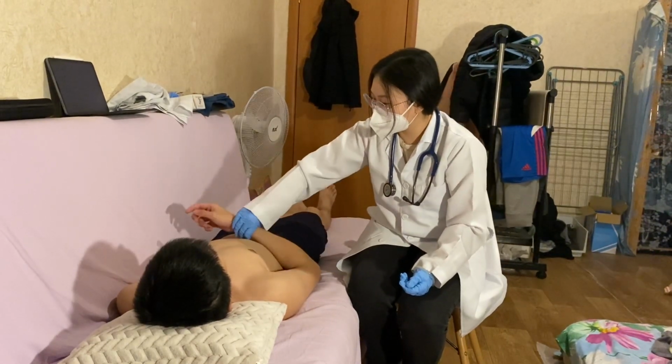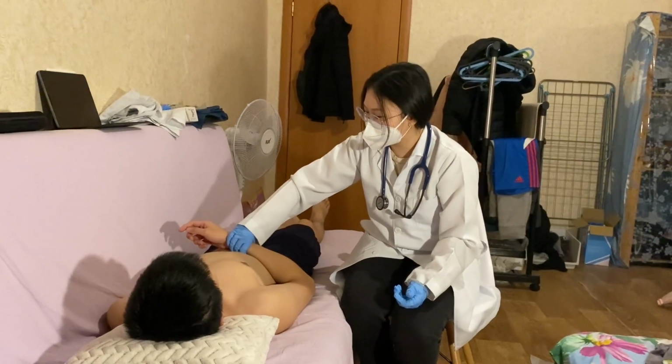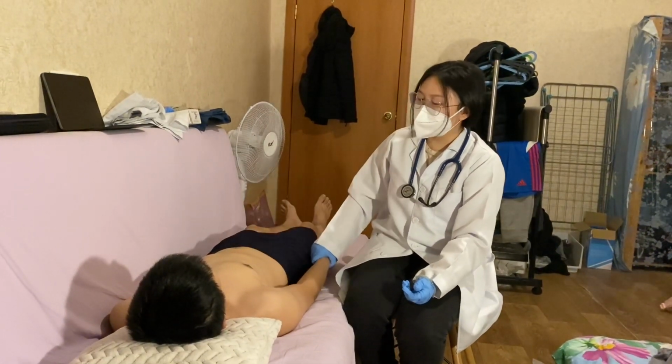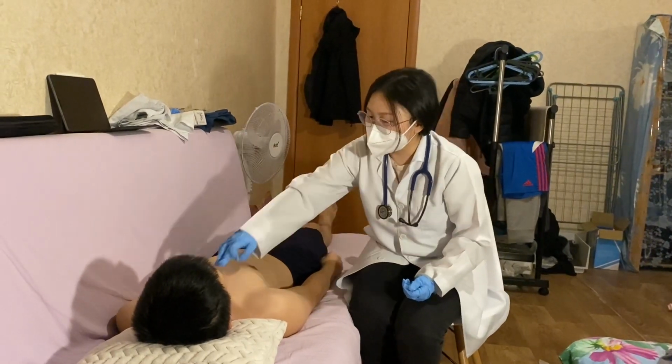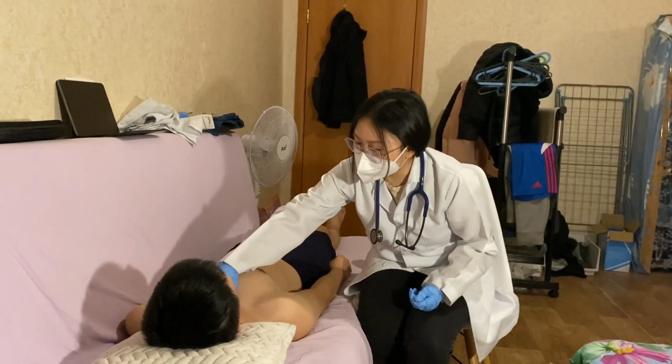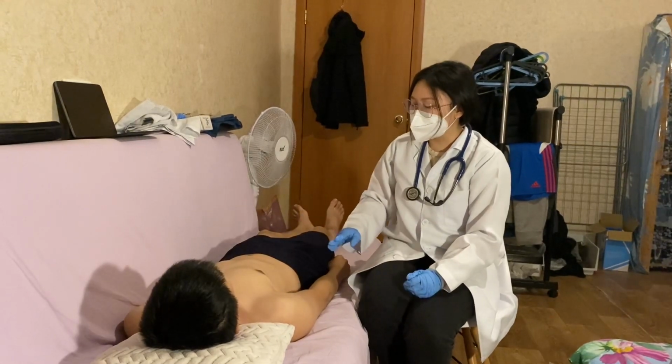Okay. So the respiratory rate of patient is 22. It's a bit tachypneic. And okay, the trachea is in the midline. It is not displaced.